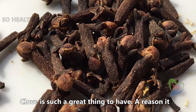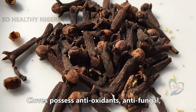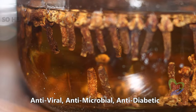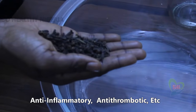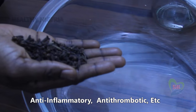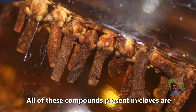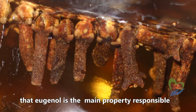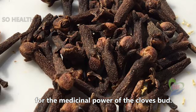Cloves is such a great thing to have, a reason it is described as a precious spice. Cloves possess antioxidant, anti-fungal, antiviral, anti-microbial, anti-diabetic, anti-inflammatory, antithrombotic, anesthetic, pain-relieving, and insect repellent properties. All of these compounds present in cloves are powered by eugenol. Indeed, studies found that eugenol is the main property responsible for the medicinal power of the clove pod.